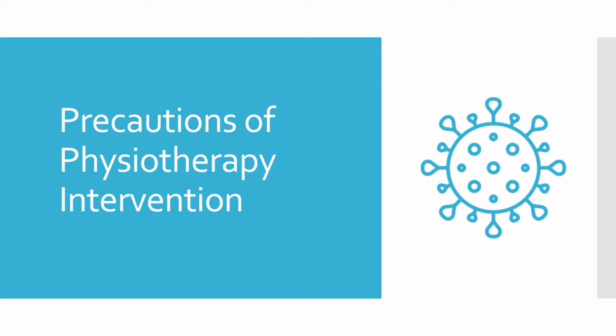The precautions of physiotherapy intervention. When supporting individuals who are living with long COVID, we want to ensure first and foremost that no harm comes to them. Exercise for those living with long COVID in some cases can be detrimental to their recovery. Therefore, a safety-first approach should be taken.